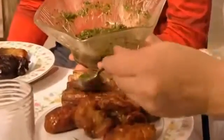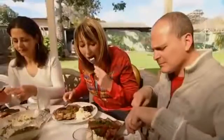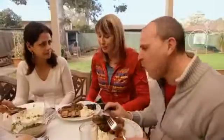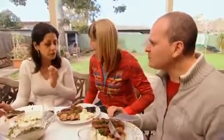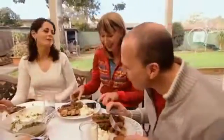Most Argentinians like to slather their cooked meats with chimichurri, a sauce made with parsley, garlic and adobo spices. Chinchulines. We start with the chinchulin before it gets cold. I'm not sure about the chinchulines. It's an acquired taste, isn't it? Yeah. You're supposed to say it's beautiful. It's beautiful. It's absolutely beautiful.